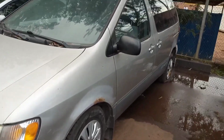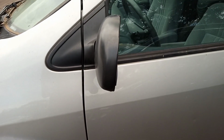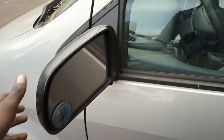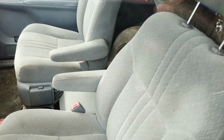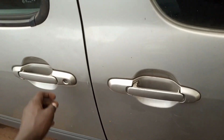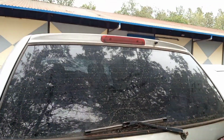And you've got this side mirror right here. What is this? It went 90 degrees. Did someone try to break it or something? Let me just fix that. Damn, almost broke off, right? And then you've got the inside. I have nothing to say right there. Does it open? No, it's not open. But if you're looking into traveling with your family in the countryside, here is a Toyota Sienna for you.